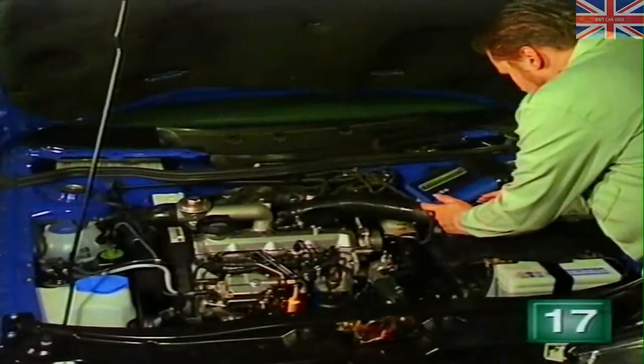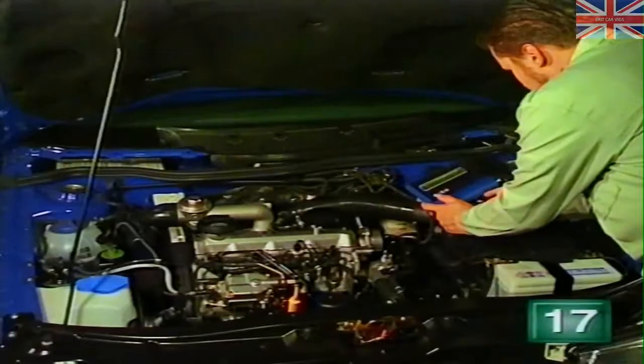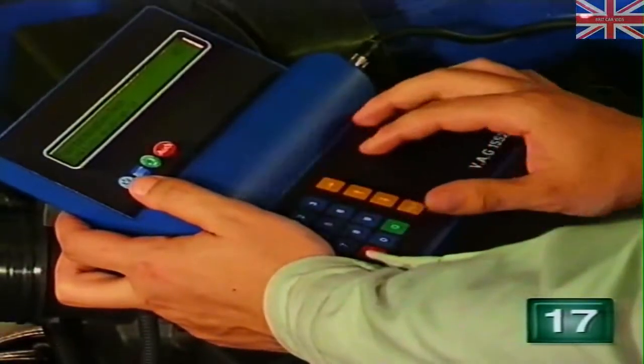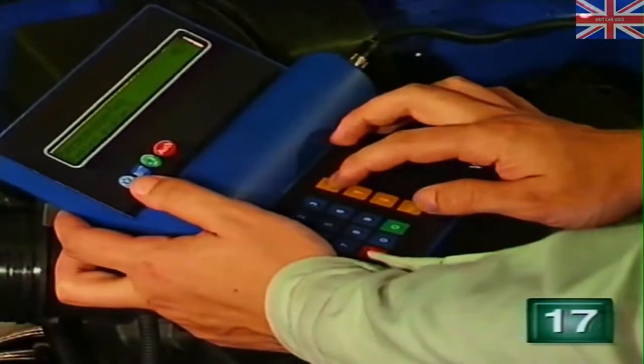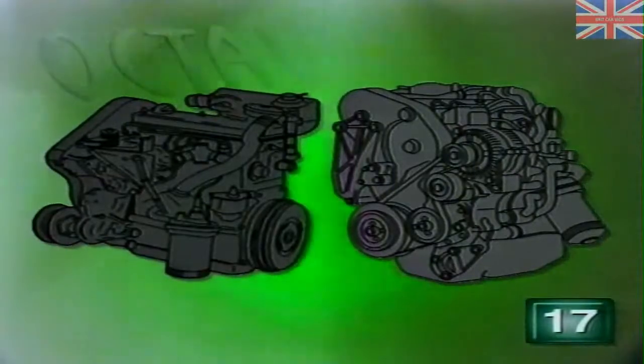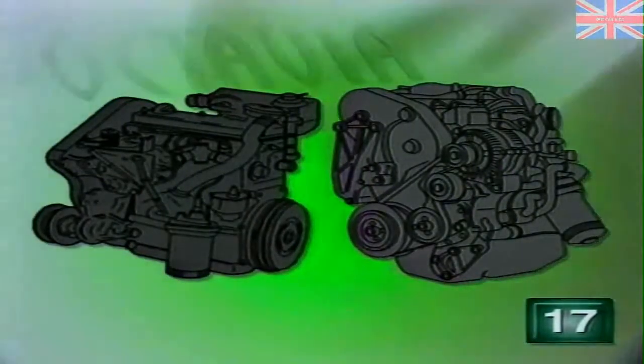In the event of a problem, both engines have extensive self-diagnosis capabilities, which can be interrogated using the 1552 to help identify the fault area. To help you better understand the electronic control functions of the SDI and the TDI engines, they will be the subject of a future video.